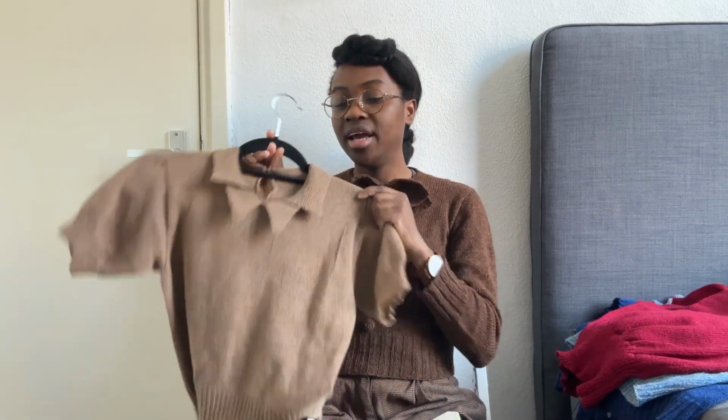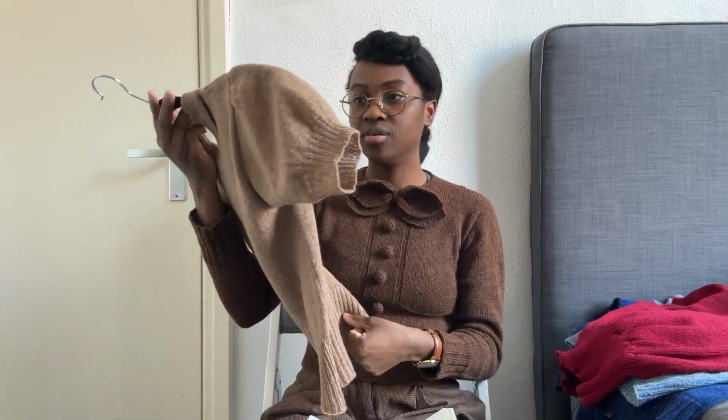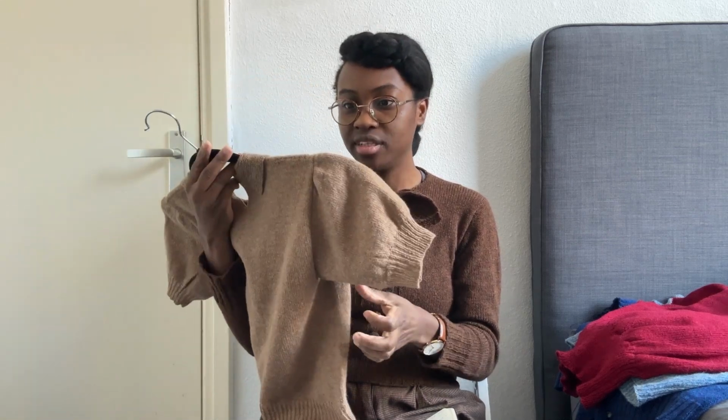So I had a lot of fun making this. I thought this was really interesting. I made a number of modifications which I'll talk about. But first I wanted to mention that I had some fit issues with this top.